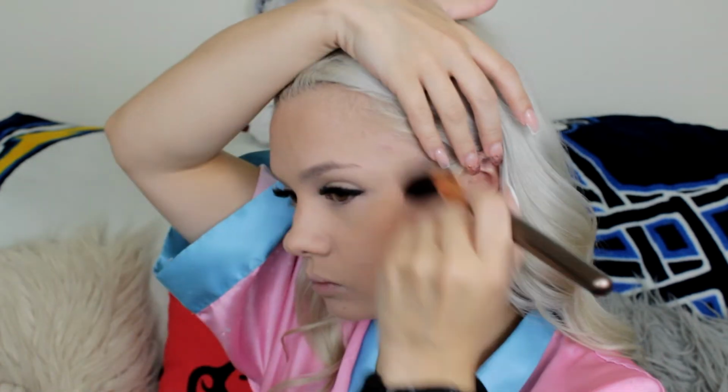I guess other than the price. I'm not someone that goes for high end. I don't really know if Benefit is considered a high end brand, but in my mind it is because I'm so used to getting all my makeup from the drugstore. But yeah, so this is a great bronzer.